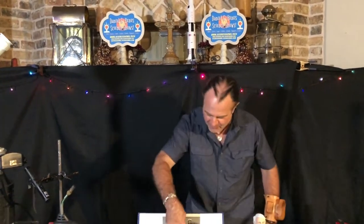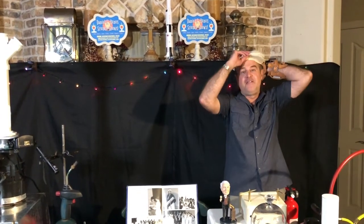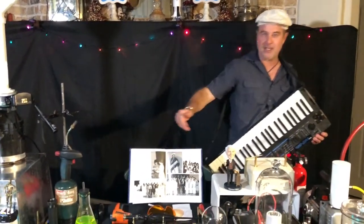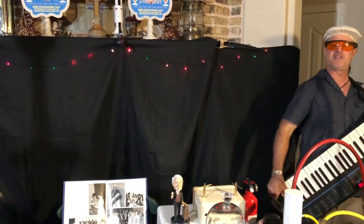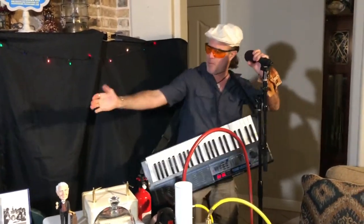I think I can recreate that photo exactly. Guess what? I still have the hat. The very same. Oh, still have the keyboard. The exact one. Yeah, getting close. Oh, similar glasses. I think these will work just fine. And what do you know? I got a microphone stand. That's right. Let's see if I can recreate my photo from the yearbook.